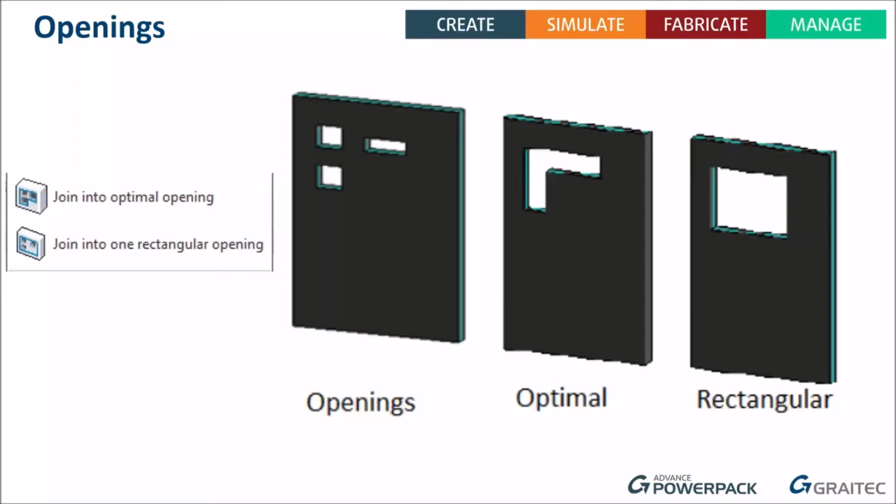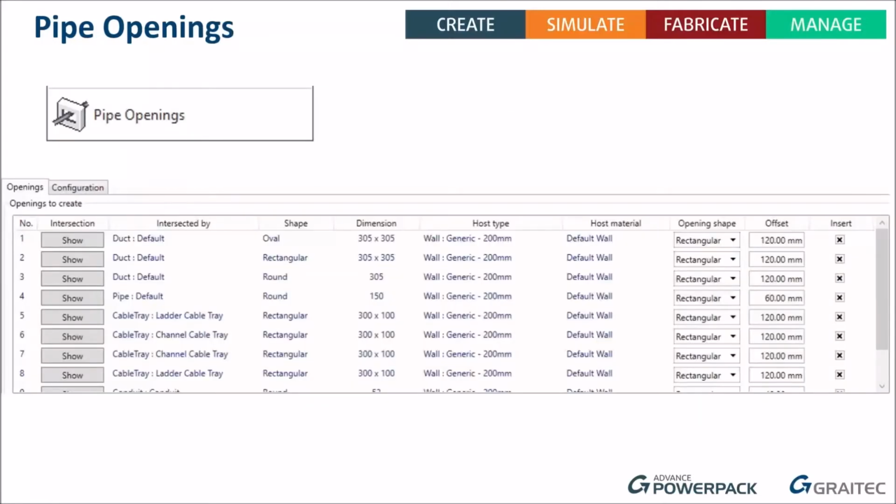The final tool that I'm going to show you today is the pipe openings tool, and the pipe openings tool will look at your model, and it'll find all the walls that have got a pipe or duct penetrating them where they don't have a hole, and it will show you all the different sizes. It knows the size of the holes that are required. It knows the host. In this case, we've just got some generic walls in there, 200mm generic walls. It knows what we're going through. We can choose the shape of a hole. We can choose the offset, and it's calculating the offset based on the size of the pipe that's going through it, and then this will automatically go through, and it will then cut all of our holes into our walls.